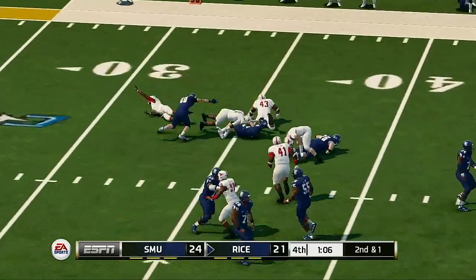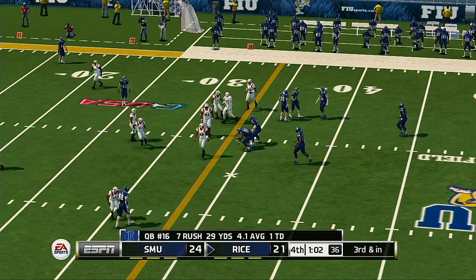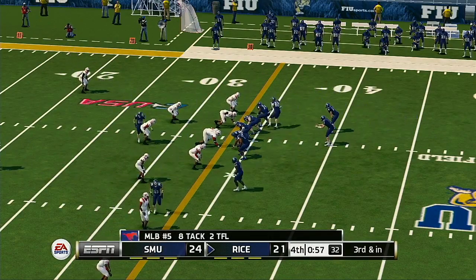He's scrambling. And he's taken down at the 34. He scrambled and maybe picked up a yard there. Great play by the senior linebacker to step up in traffic and make that tackle.